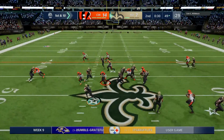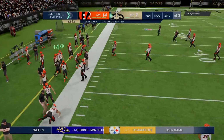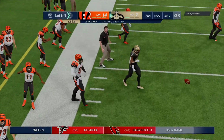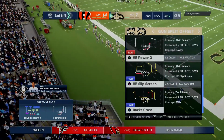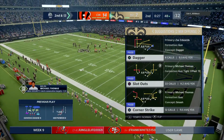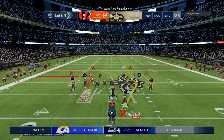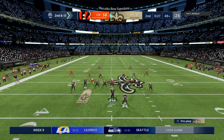A 10th carry for Kamara. That's going to wind up a loss of a full 3 yards on first down. This defense has really flown around in the first half. They've gotten to the ball carrier before they can really get started. Offense going to have to come up with something else in order to try and get this running game going.